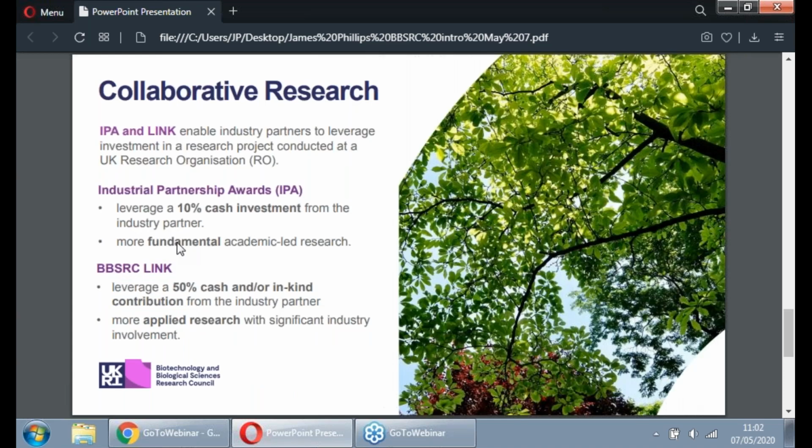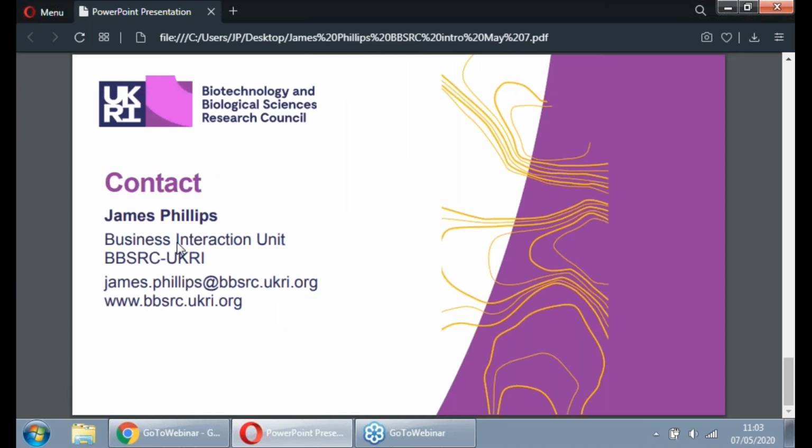Finally, I just wanted to finish off with a quick note. Obviously, things are a bit unusual at the moment with COVID-19. But we are still very much open for business. We're still accepting applications, and in some cases, some of our application deadlines have been extended to give people longer to apply. But if you are interested in working with academia, please do send me emails after this call. Very happy to talk you through the different schemes that we offer, including our industrial plant awards and BBSRC link programs. So that's the final slide from me. Some contact details there. Very happy to take questions later on.